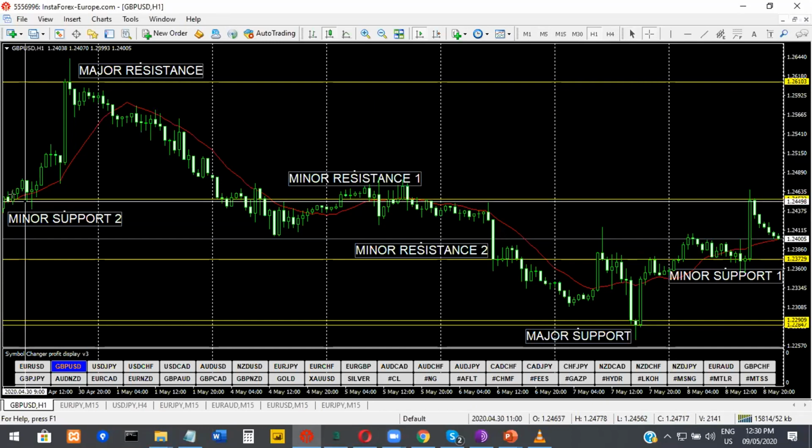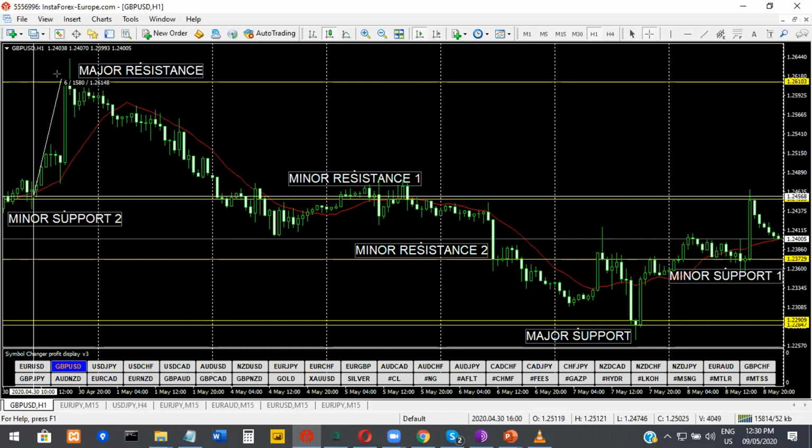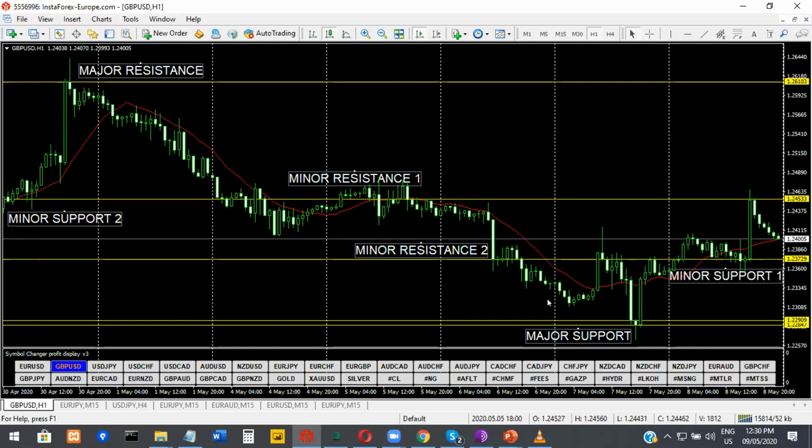See that now, because you can see this price came here, found support and found its way up. There's no support anywhere else. Major support, minor support because it was previously broken, minor support because it was previously broken too. Broken becomes resistance. So minor resistance one, see that now.